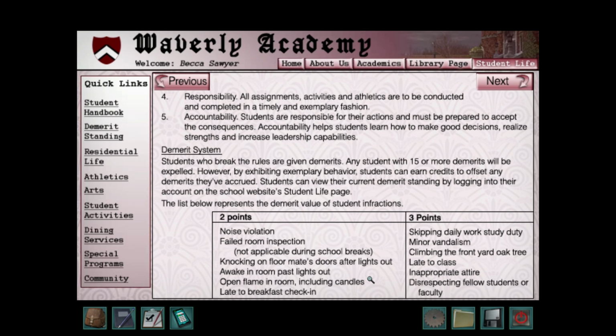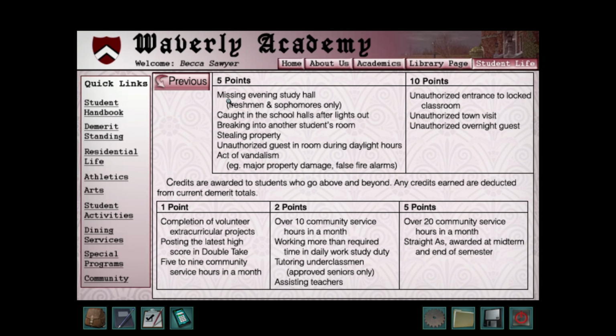Noise violation, failed room inspection, knocking on floor mate's doors after lights out, awake in room past lights out, open flame in room, including candles, late to breakfast check-in, skipping daily work-study duty, minor vandalism, climbing the front yard oak tree, that's what we did, late to class, inappropriate attire, disrespecting fellow students or faculty, missing evening study hall, freshmen and sophomores only, caught in the school halls after lights out, breaking into another student's room, stealing property, unauthorized guest in room during daylight hours, act of vandalism, major property theft, false fire alarms, unauthorized entrance to locked classroom, unauthorized town visit, unauthorized overnight guest.